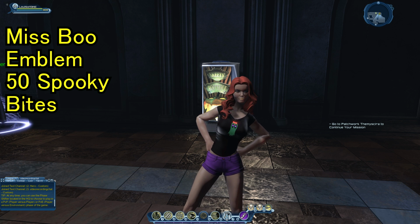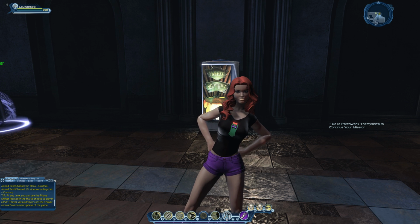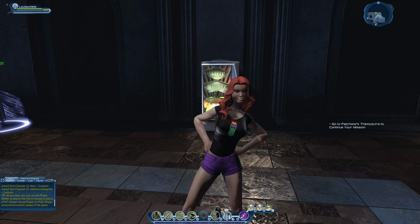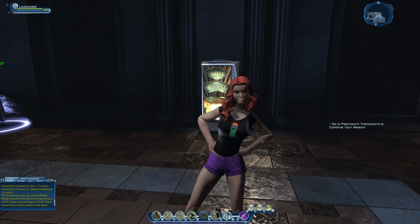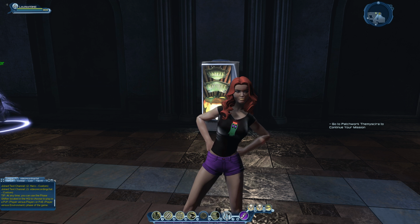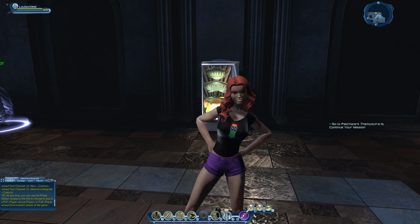We are checking out the Miss Boo emblem, which can be found in the Halloween seasonal 2020 event vendor right next to Phantom Stranger. So this is going to cost you 50 spooky bites, and depending on your color variation, you'll be able to change the color of the way the emblem looks. So with the specific colors that you choose for your loadout or color scheme, you'll be able to mix a different color. Whereas I've got mine set to green, purple and red, you can change it to whatever color you choose. So this is the Miss Boo Family emblem.